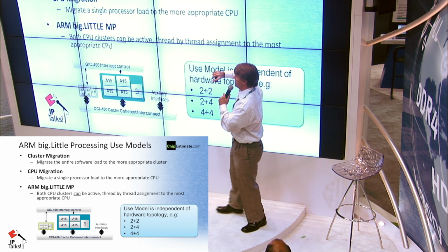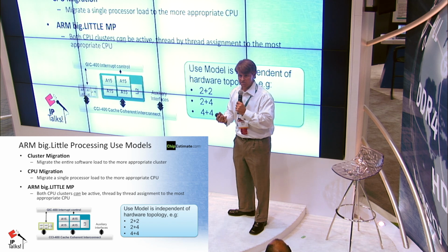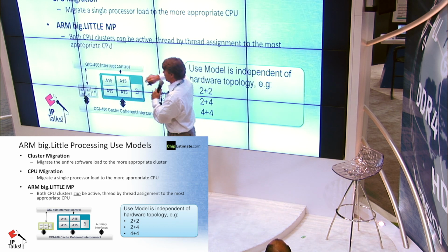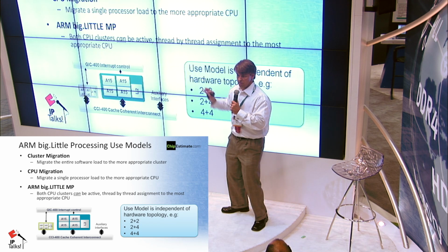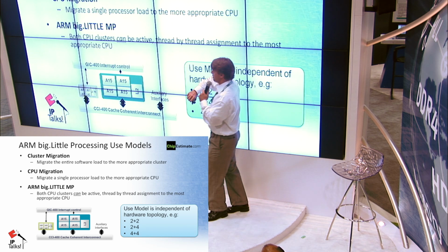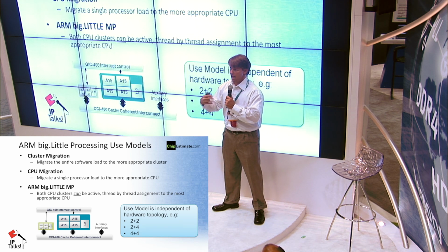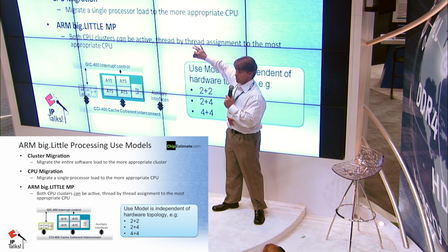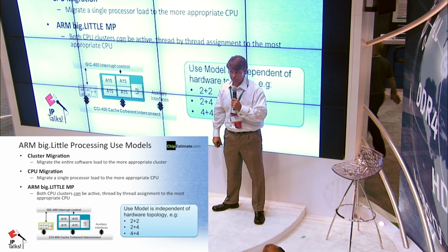What we'll likely see is CPU migration deployed first in the silicon I expect to see in the second half of this year. And then Big Little MP is actively being developed. We may not see that released into the upstream open source community until the middle of next year. So this may come on as a patch to Big Little SoCs that bring added functionality later. But stay tuned, because I know some of our silicon partners are pushing more aggressively towards this and may try to deploy it sooner.